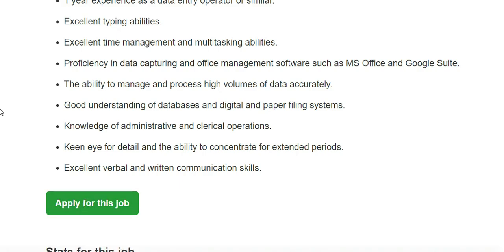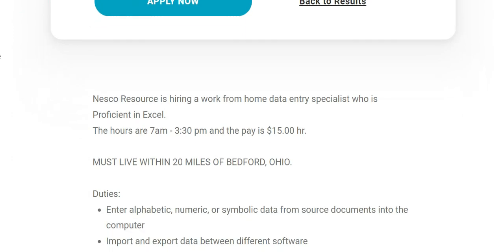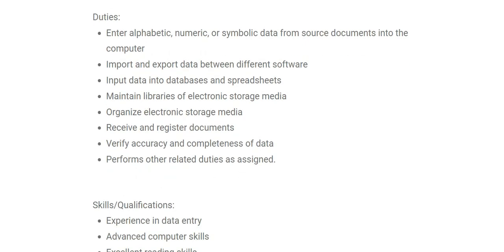So let's move on to the second job details. The second opening which I have is with this company, Nesco Resource, and they are also looking for a data entry clerk, and it's 100% work from home, and they are paying $15 an hour. So let's get into the job requirements. Before that, the work hours, the shift timing will be from 7 a.m. to 3:30 p.m. So you will enter alphabetic, numeric, or symbolic data from source documents into the computer.